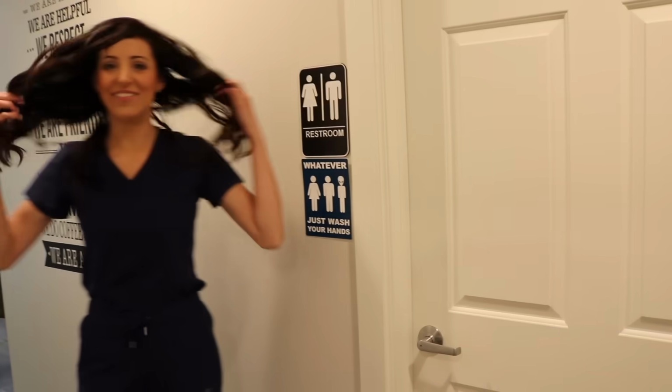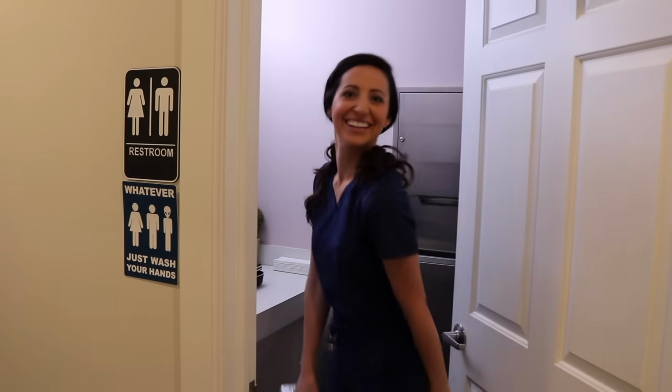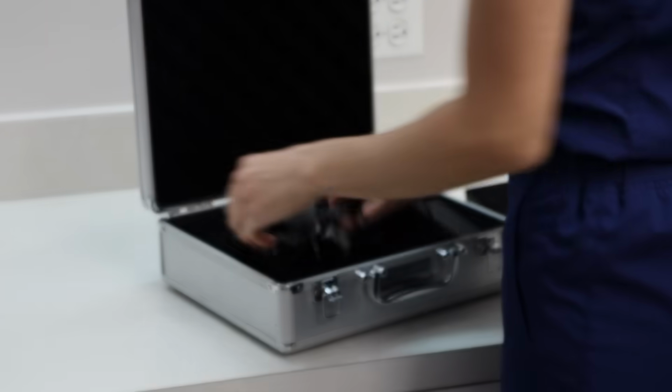Lastly, before I seat my first patient, I put my hair up, wash my hands again, and then of course I put my loupes on. Those are my magnification glasses that have a headlight on them.